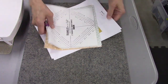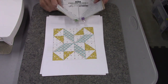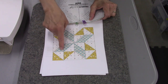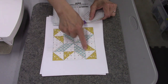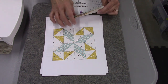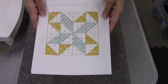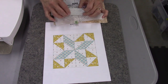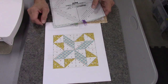And then this one is Mosaic number 13. So this is another star block. This is made to look like a diamond right here. So it kind of gives you a pinwheel effect also. Same line of fabrics actually, not the same fabrics, but the colorways. I've got teal and yellow in all of this, and that's because that's kind of what I've got in my house right now.